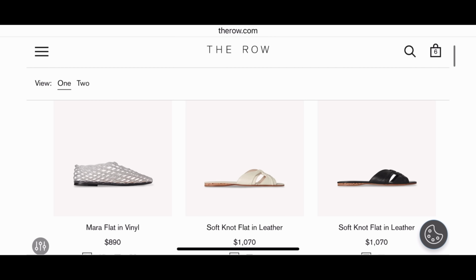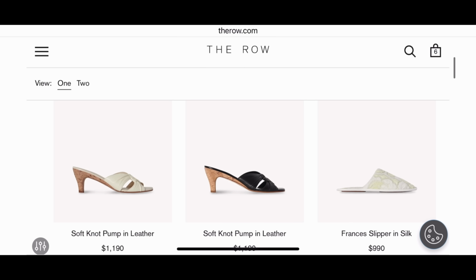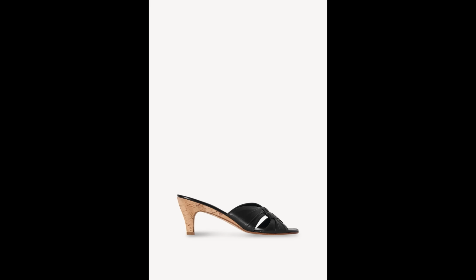And the soft knot flats and the soft knot heels, really 70s inspired, especially with that cork colored heel. I feel like I saw them on Chrissy on Three's Company. Maybe I'll try them on in the store, but I'm not sure that I need a pair of heels. I don't invest a lot in heels anymore.